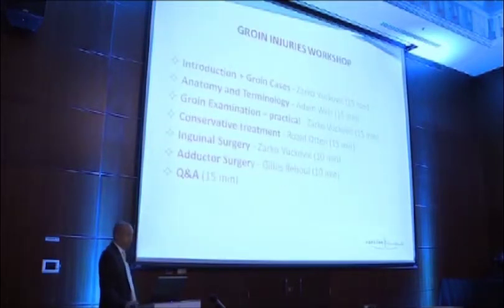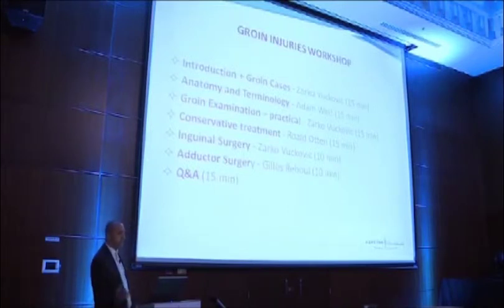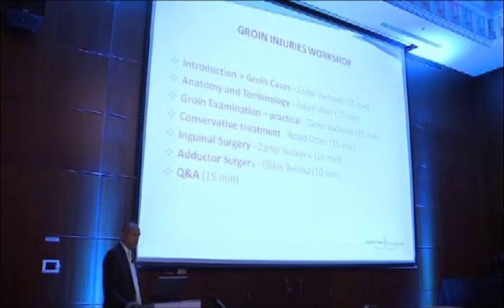This is the agenda for today. We'll go through the introduction and some groin cases that you have in your handouts. Then Dr. Weir will tell you something about anatomy and terminology. Then we'll go through the groin examination practical session, and you can also find a nice paper about the examination in your handouts. Then we'll have some practical session about conservative treatment by Roald. Then I'll tell you something about the inguinal surgery, and at the end, Dr. Reboul will tell us something about adductor surgery.